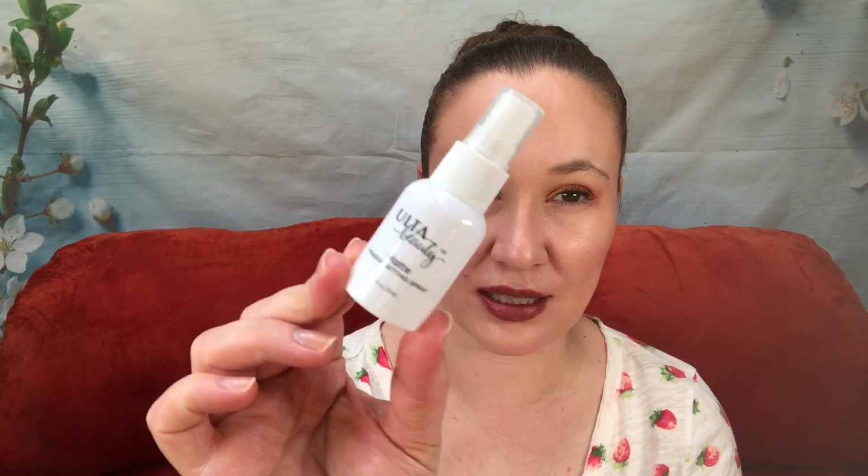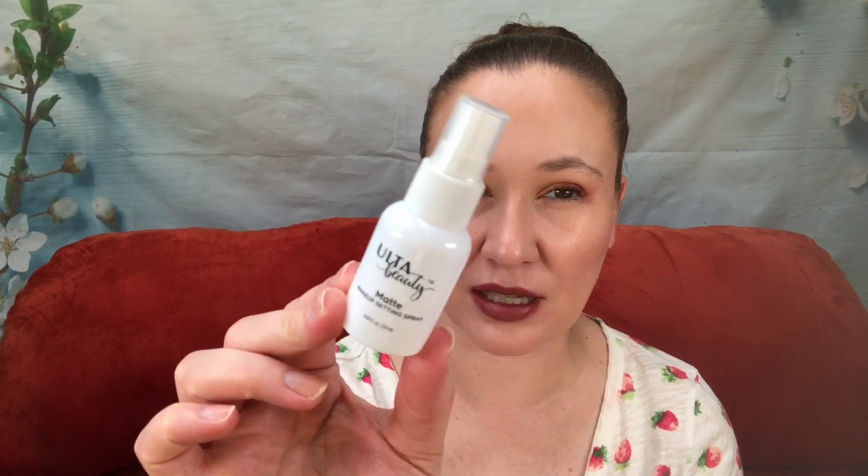This one I haven't finished. I'm going to put it in the spray bottle I'm currently using and see if I like it better then. This is the Ulta Beauty Matte Makeup Setting Spray. So look for this in probably my August empties, and I'll try to give you a better idea of what I think about it. But I don't like the spray on this one for sure. I don't think I really like the formula either. It's been a while though. I should have talked about it in June and I didn't.